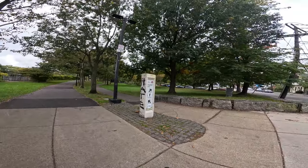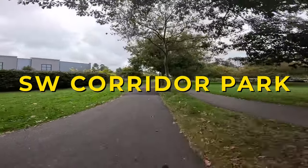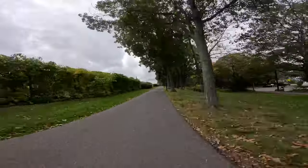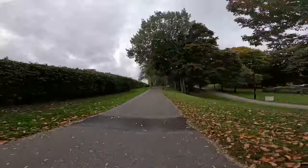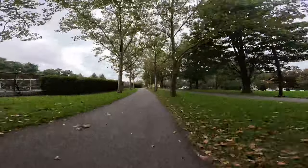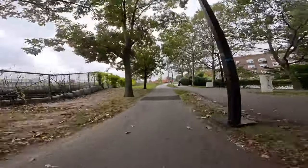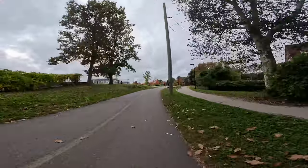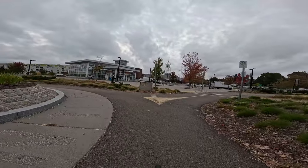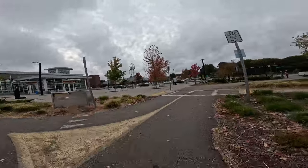An example of foliage, leaves changing colors, and just overall green space here in Boston, Southwest Corridor Park. Let's take a little stroll, show you around. Stops on the T, Orange Line. You can see the sign right there. But here's a good example of more leaves changing colors, different tree types.